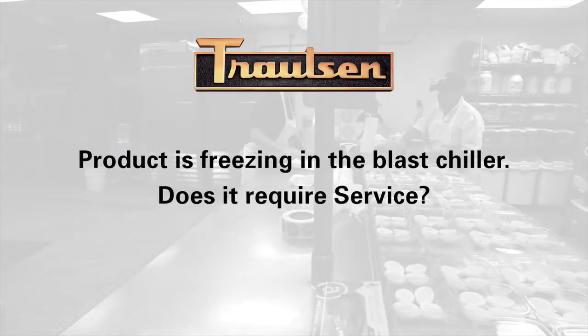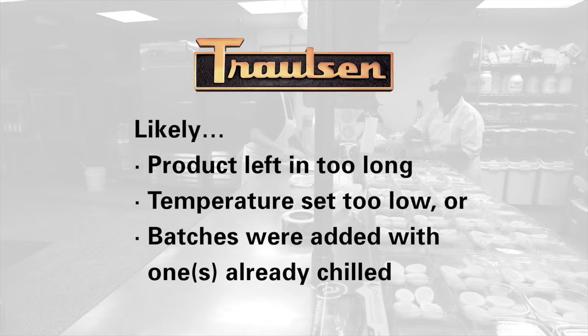Product is freezing in the blast chiller. Does it require service? Product freezing is almost always caused by operational issues. Most commonly, this is caused by 1. A combination of setting a long chill cycle by time and then leaving product in too long. 2. Setting the target temp too low. Or 3. Leaving already chilled product inside the blast chiller while chilling additional batches.